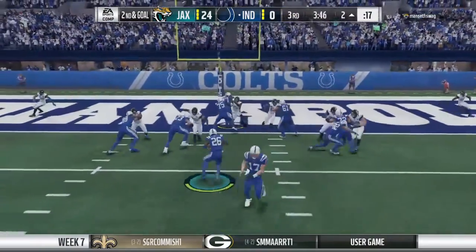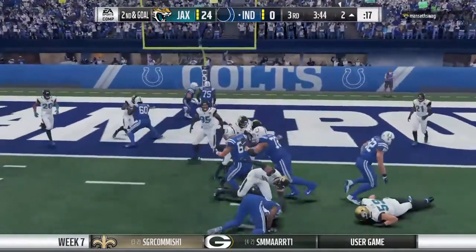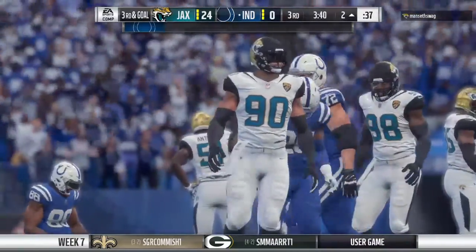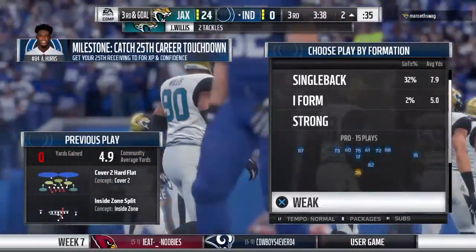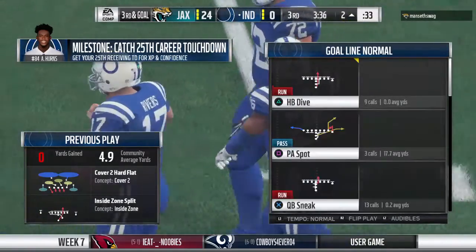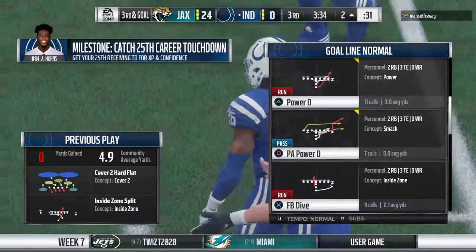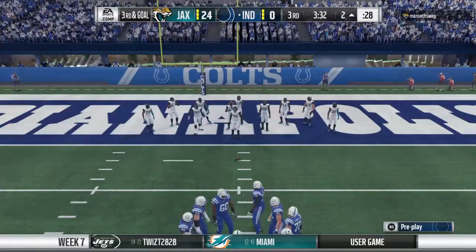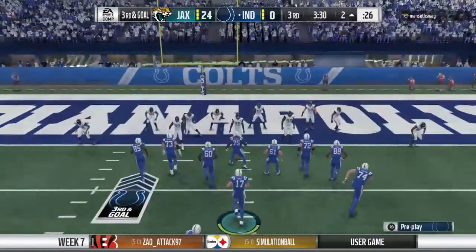Second and goal from the 2-yard line. They'll try and run it in with Bell. And I think they stopped him again. They did at the 1-yard line. Call it no gain that time, and now it's 3rd and goal. Gotta figure this is one they need here on 3rd and goal.